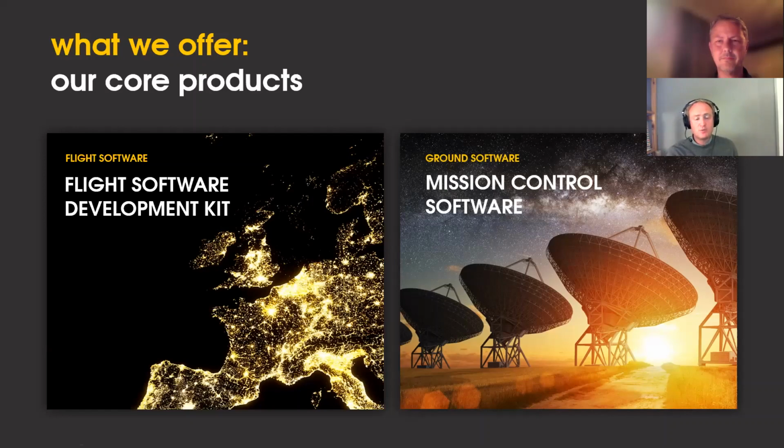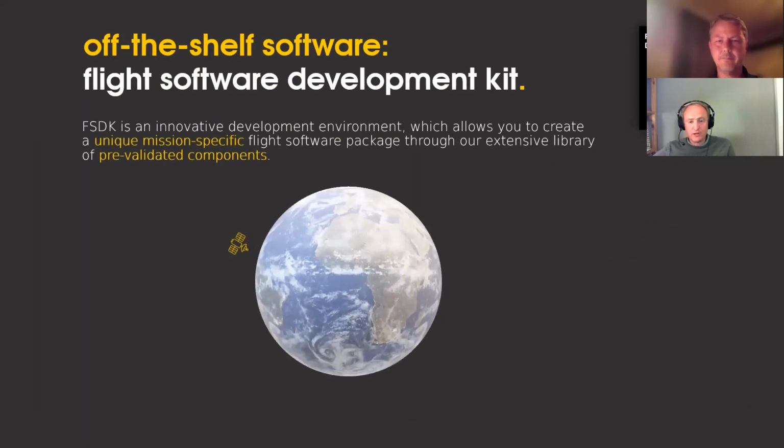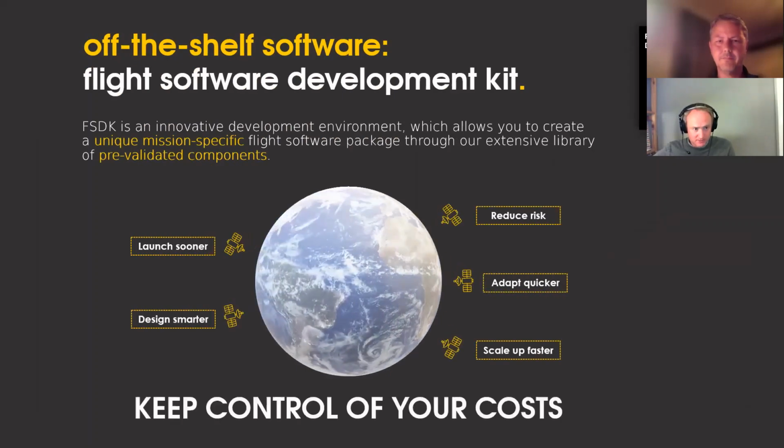So there's two products here that I'm going to tell you a tiny bit about. The first is our flight software development kit, which is much like a big bag of Lego bricks that will help you build flight software that's specific to your individual mission. And that works very well with the mission control software, which I'll come on to in a moment.